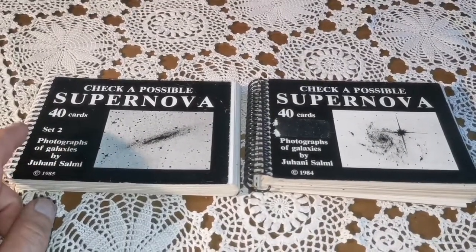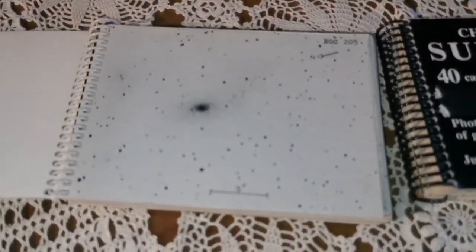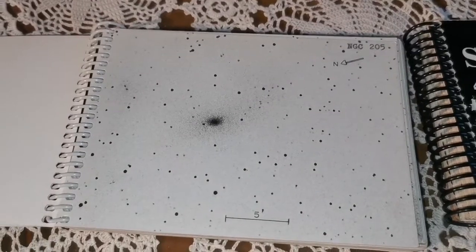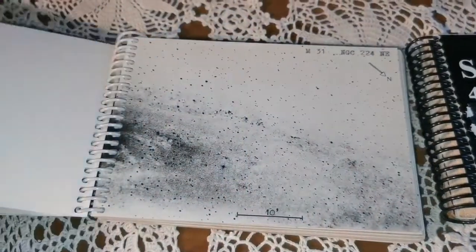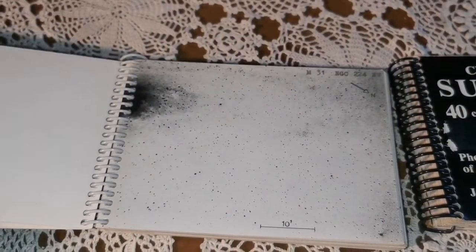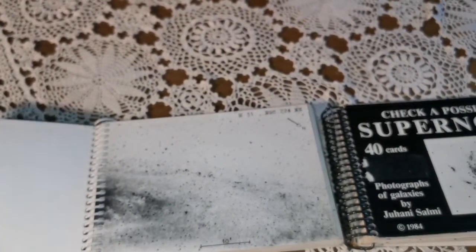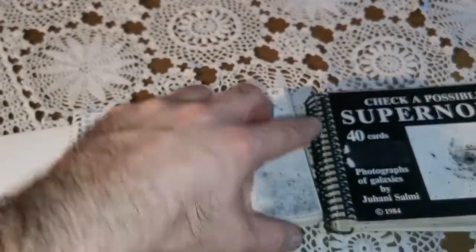And if you need any more help, these supernova check cards can help you. They are actual photographs of the supernova galaxies. This is the Andromeda galaxy, for example, and it shows the stars of the background, and some of the stars of the galaxy itself, so it helps you to find them. I hope it's not missing something. Where is the other part of the galaxy? Anyway, it doesn't look like anything is missing.